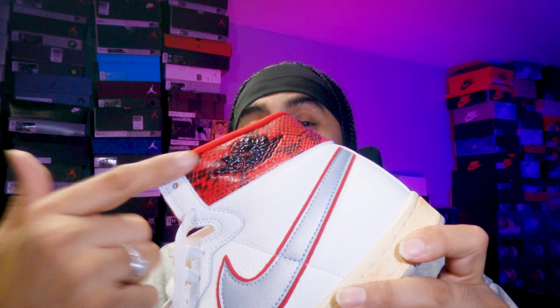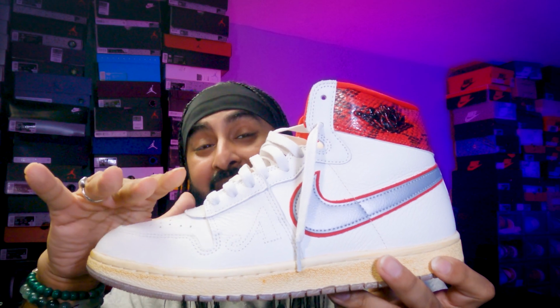There's a blue variation of this coming out soon in full time. I'm definitely picking that up. If it's going to be like this, and I know it's going to be like this, I'm definitely picking that up. And guys, this came out in the US first, and then we got it in the UK, so I'm definitely going to wait for that. That is an absolute dope sneaker.